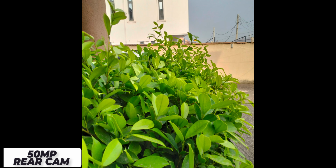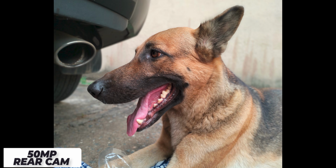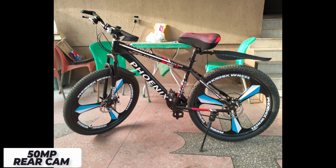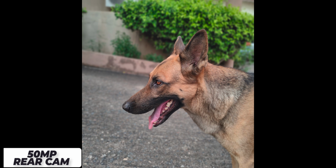But I don't think the dynamic range is bad because we can still see those wires over there. So yeah. Now moving to the rear camera, the 50 megapixel main camera is the star of the show for me. The pictures captured by the camera are very good, dynamic range is good as well. For this particular picture, I was expecting it to mess it up, but it did a very good job. Portrait shots look good and colors look natural.